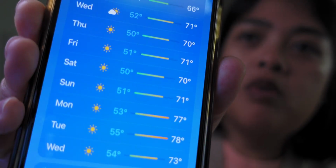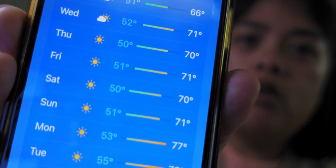I was checking the weather this morning to see how it may be this weekend, and surprisingly, last time I mentioned I saw it was around 85 degrees. It's saying it's 71 degrees. So I like it, not bad. It may still get a little warm, but I'm not too worried about that. But 71 is just right.